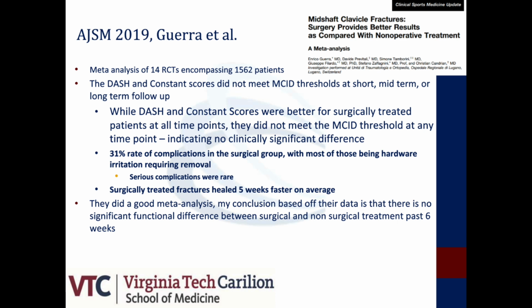So the DASH and Constant scores were better for the operatively treated patients versus the non-operatively treated patients at short, midterm, or long-term follow-up, but the magnitude of that difference did not meet the MCID threshold at any time point. So even though we're seeing a quote-unquote better score, it isn't reaching clinical significance at any time point.